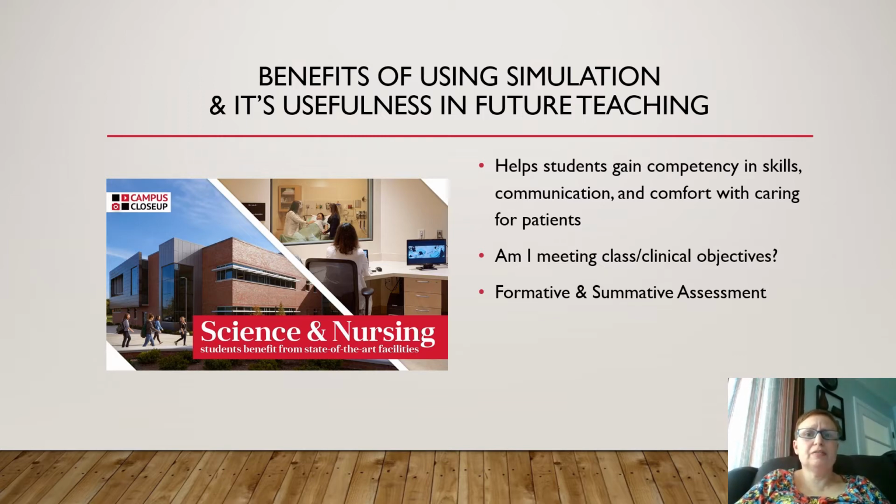Some of the benefits of sim are allowing students to have a safe place to gain competency in skills, communication, and comfort with caring for patients. It gives students and faculty a better understanding of whether students are meeting class or clinical objectives. What did they do well and what do they have to improve on to meet those objectives?